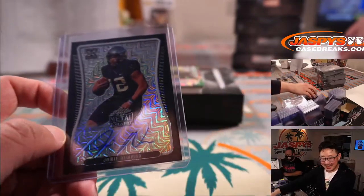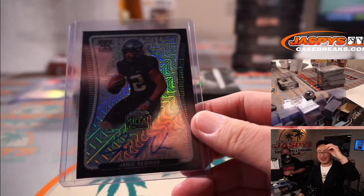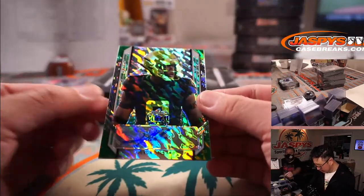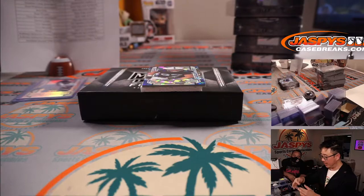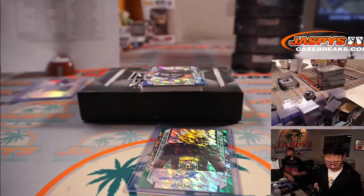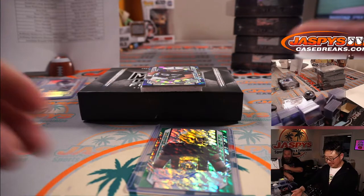4 out of 5. Philadelphia, Daniel Lyman. All aboard the Big Hit Express. Woo-woo. We got Javon Holland, Tom's brother, Spider-Man. 5 out of 10. Lions. Javon Holland is definitely not a lion because he's a dolphin. Whoa. Boom. Wow. Got it.